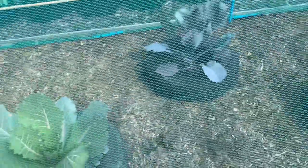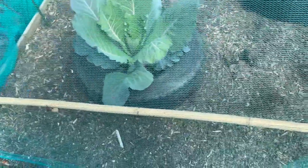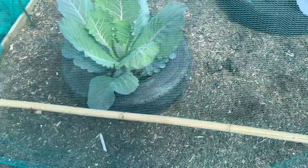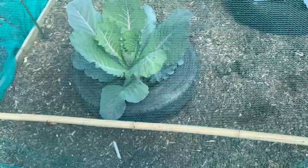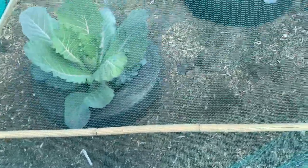Other brassica bed, I have got some swede and a few other things to go in here, but at the moment I've got some giant cabbage, red and ordinary cabbage. And I've put a tyre underneath them just to keep the leaves off the ground. And if they get a little bit too big, I can always put a brick underneath them to lift that up, just to stop any ground damage or anything like that. And if you want an idea of size, they're full-size tractor tyres, honest.